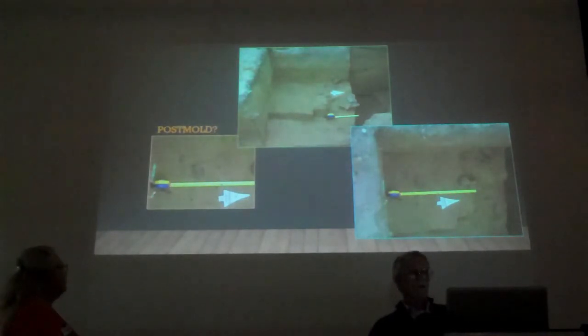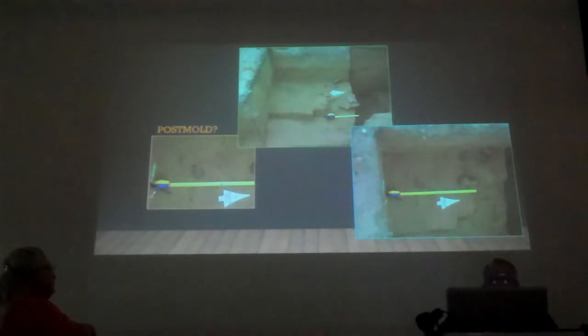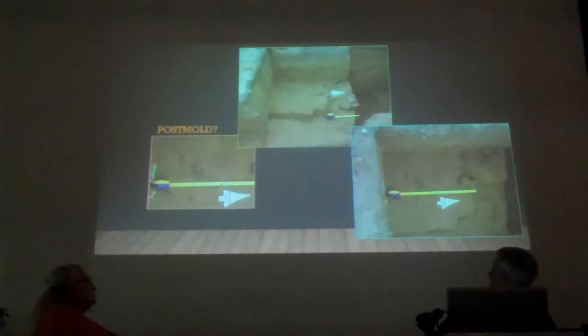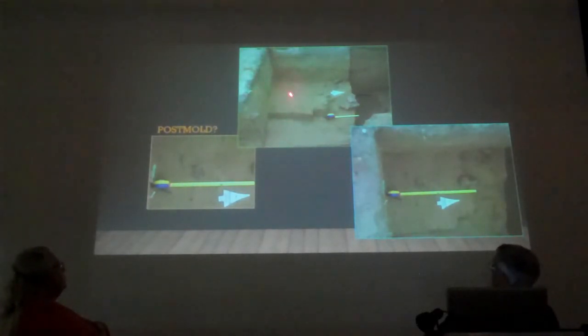So the interesting thing, and one of the things I'd like to point out, is there's a lot going on at this level. We're down at 60 centimeters, which is 2 feet. We've got fire-cracked rock there, underneath that big flat rock that we saw a couple of slides ago. You've got this post mold here. That's another rim sticking out of the wall.